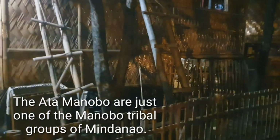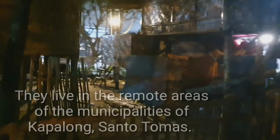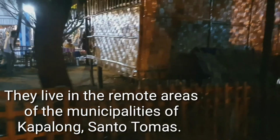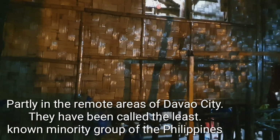The Ata Manobo are just one of the Manobo tribal groups of the Mindanao. They live in the remote areas of the municipalities of Kapalong, Santo Tomas, partly in the remote areas of Davao City. They have been called the least known minority group of the Philippines.